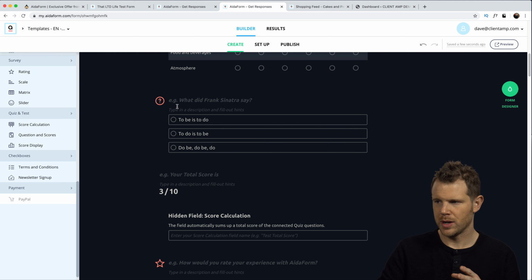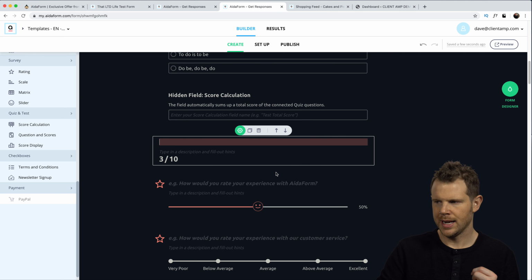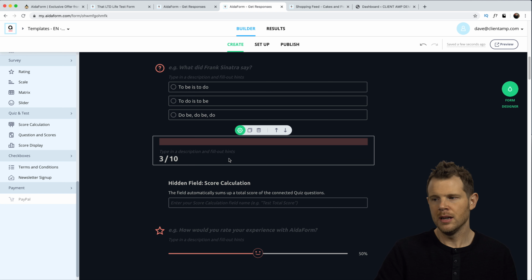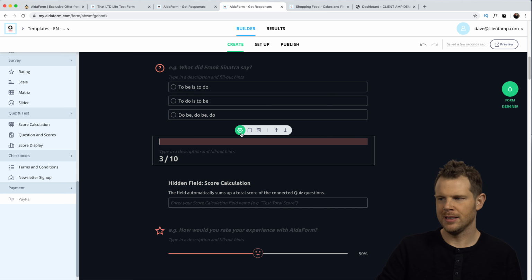So here is what a quiz question might look like. And then at the end of the quiz, you can display the score to your student, and you do need to have this hidden field right here. If you want to move stuff around, there are these handy little arrows, so I can just zoom it to a different part of the form. Now, I will say that if you're going to build out a quiz, you probably want to start with one of their templates. It'll be formatted nicely. I'm kind of destroying this Instagram landing page right now by adding in every single element possible.